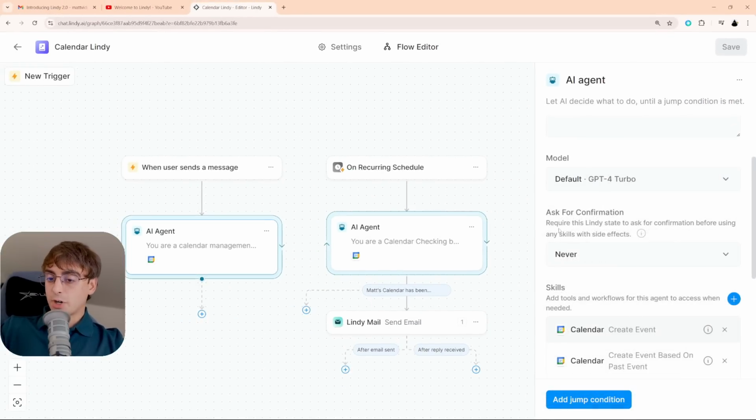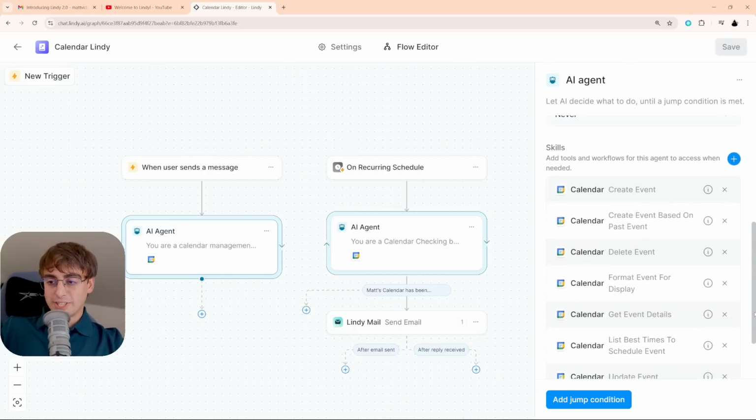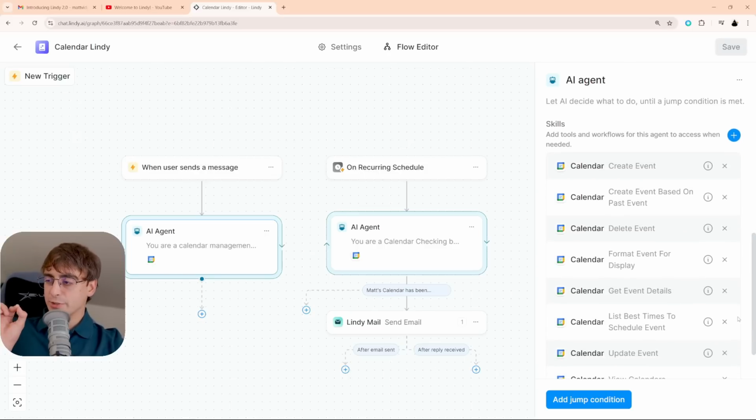We've got this ask for confirmation button here. I'm not going to explain this just yet. I don't want to overwhelm you guys with information. And if we scroll down, you can see the skills for this specific AI agent, and these can be applied and removed at any time in this flow editor.